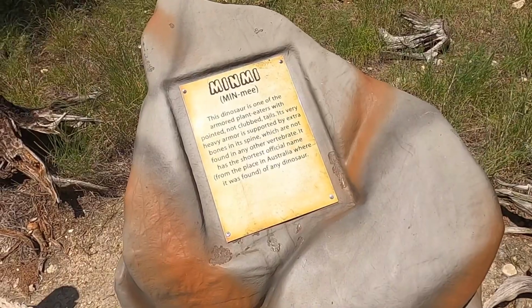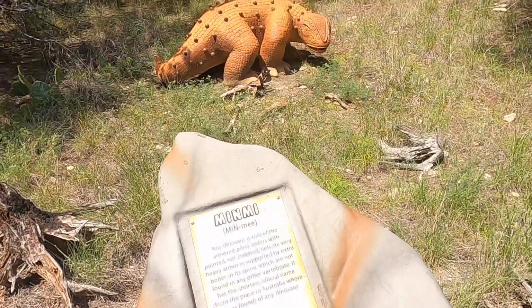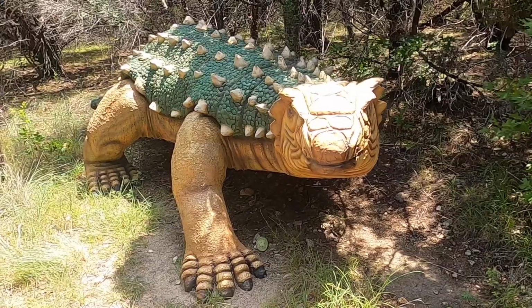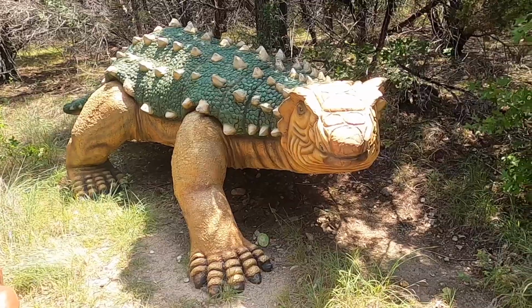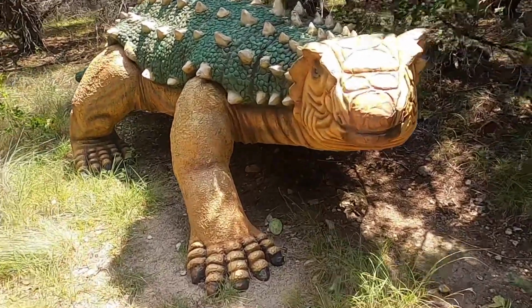Don't get this guy confused. He is a min-me, not a mini-me. Although he is kind of mini. This is a Sylvosaurus. I want to say that this is kind of like a cross between a turtle and an armadillo and I don't know what, but he's cool, and look at those feet.